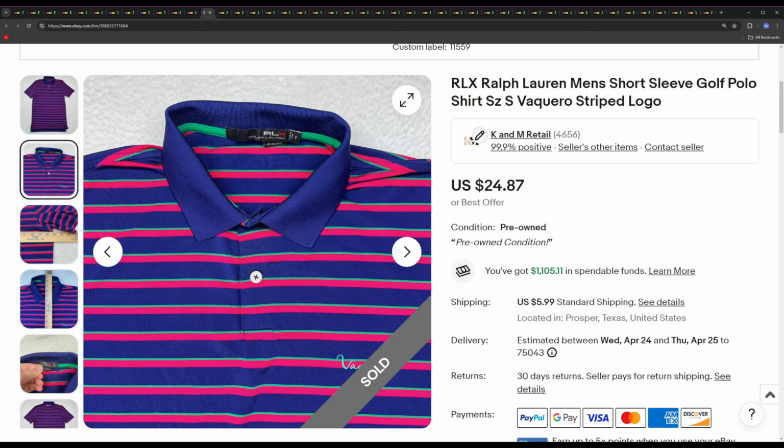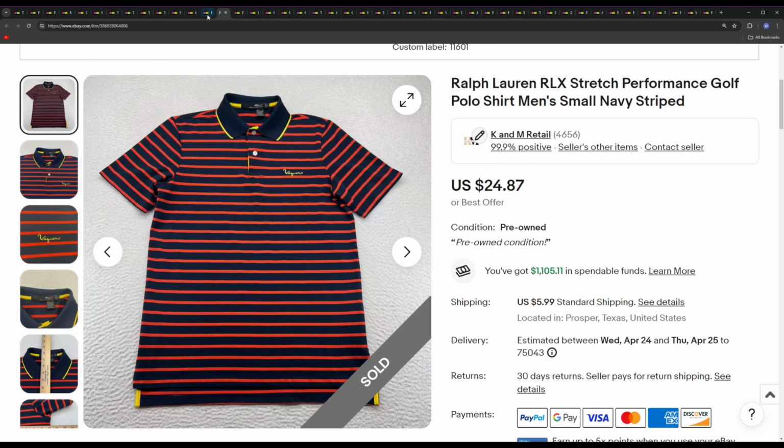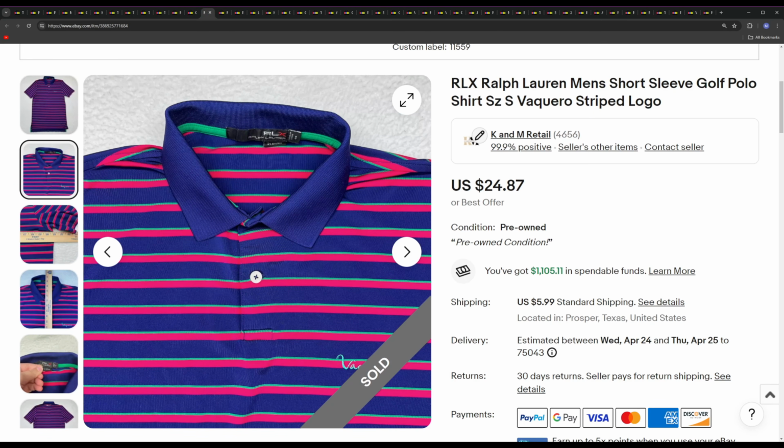So this guy bought both of these, got 10% off since he bought both in the same order, and ended up paying $49.74 for the 2 polos. Now that I actually see that, I don't think the 10% off applied to him. So he actually paid full price for both of these polos. So $49.78, and then with shipping and everything, he ended up paying $61.43.